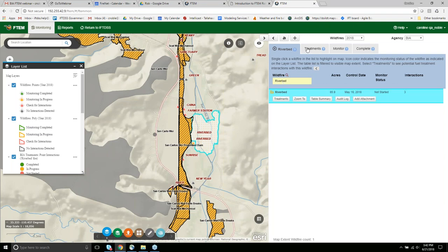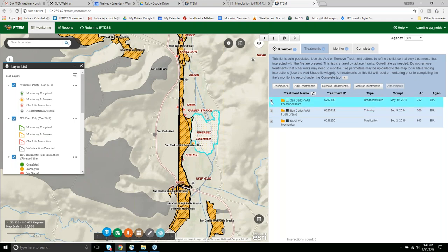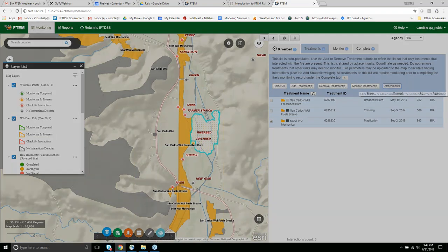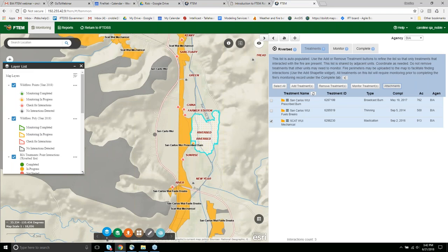You can also do it at the treatment level by selecting attachment. I think you have to have just one treatment selected at a time. So if there's particular information about a treatment or a photograph of the fire interacting with just that treatment, you could say attachment and attach it there. Once there is an attachment, I guess I could just show you real quick. I'll put something silly there.